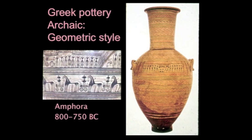So this is an amphora. An amphora is simply a description of the shape of this piece of pottery. An amphora from around 800 BC. 800 BC is more or less a date that describes the time that Homer was writing his great epic poems, the Iliad and the Odyssey. And if you look at the ornamental pattern here, well, we can't see it very closely, but here's a little detail of it. It's very geometric. So some smart guy got the idea of calling this the geometric style.